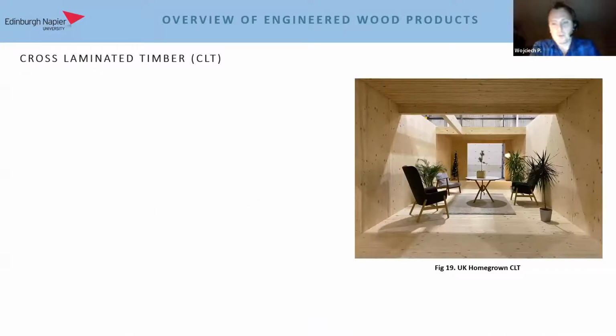Here is an example of all mass timber systems. I can see four. The picture you see here is a modular unit constructed from four different mass timber products. In all cases, they were homegrown mass timbers. The walls in this picture are made out of CLT, the ceiling is nail laminated timber, and the beams in the middle of this modular unit are glue laminated timber.